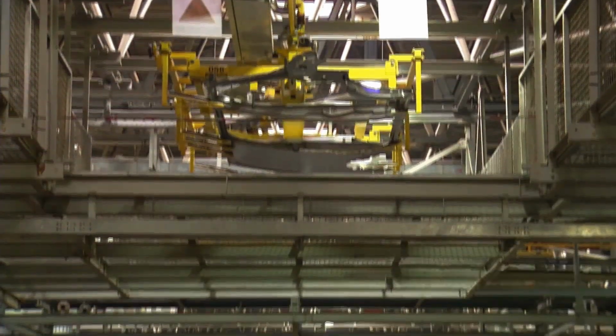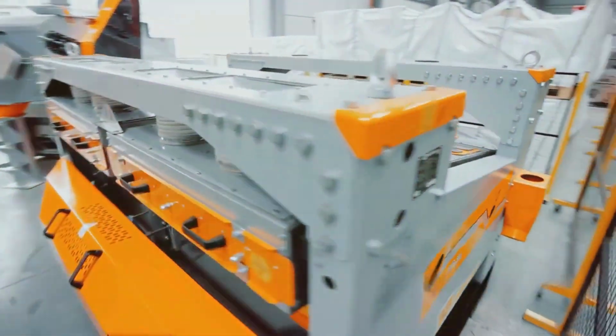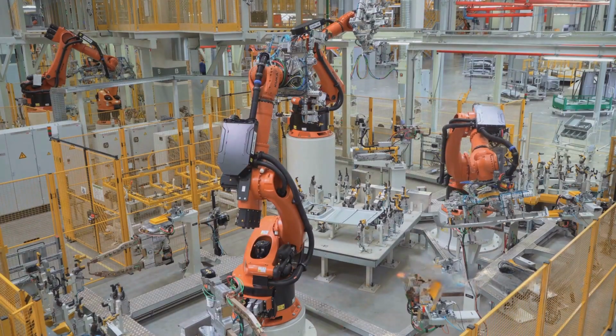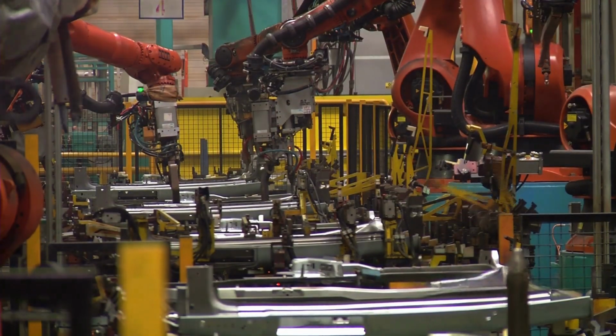First up, let's talk about precision. Toyota's US factory is a technological marvel. Every single car is assembled with laser-guided precision. Robots and humans work side by side in perfect harmony. It's like watching a well-choreographed dance where every move is crucial.